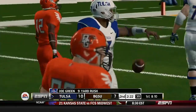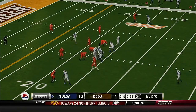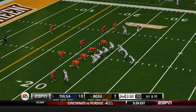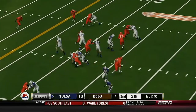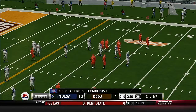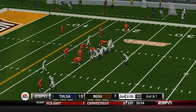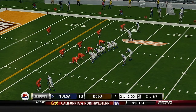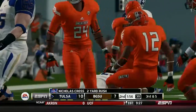Makes it to the 24. That's good for a gain of 9 yards. That makes it first and 10. After a decent pickup. Tulsa holds a field goal lead. Makes it out to maybe the 19-yard line.